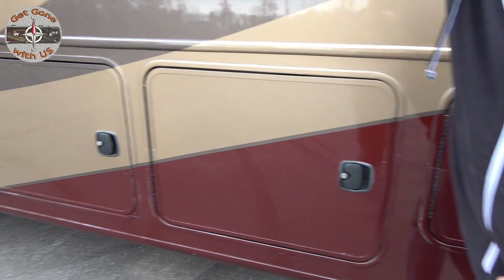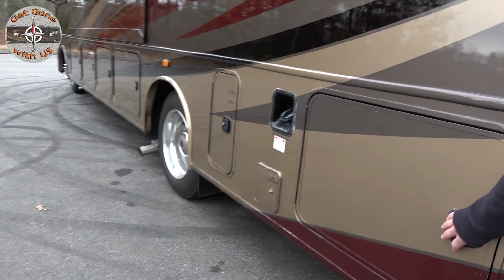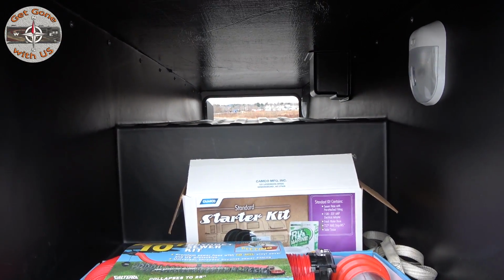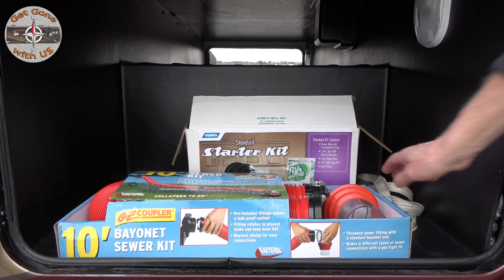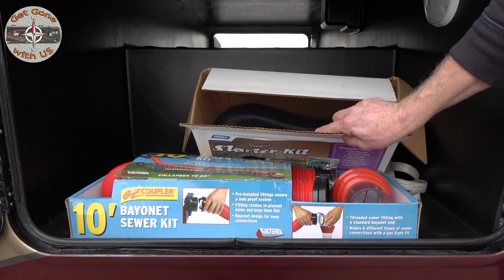Now, the compartments all match the other side, and like I said, there are 4 pass-throughs. This is one of them. See how it goes all the way through to the other side? That is huge. Yeah, that's a lot of storage. And if you look what we have in this one, we have sewer hose, stinky slinky, but we also have the one that came with it.